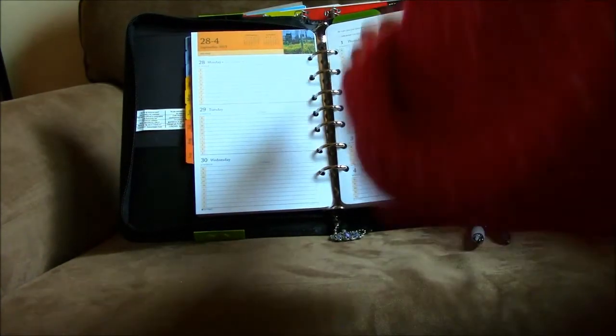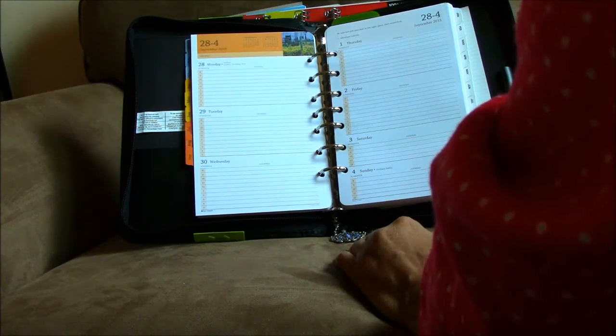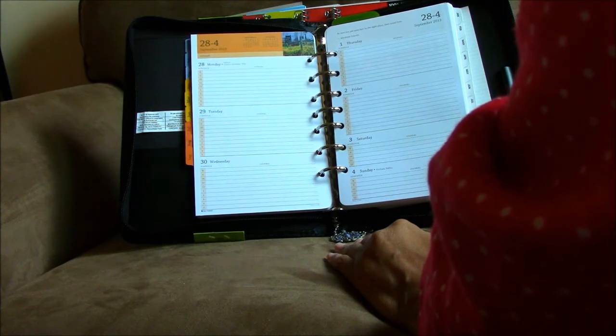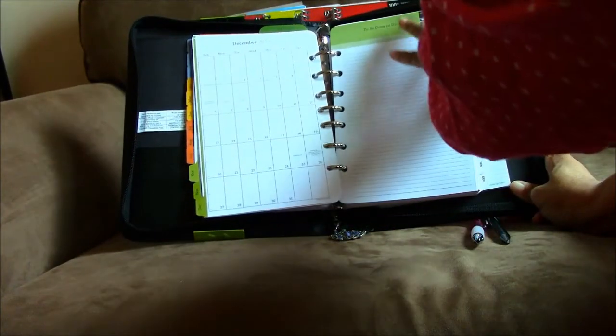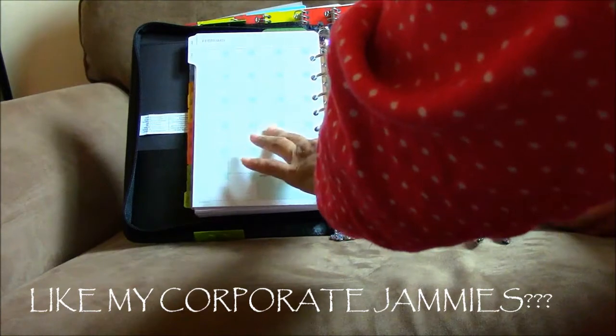And it also has different sayings from famous people. I happen to turn to President Abraham Lincoln: "Be sure you put your feet in the right place, then stand firm." I love it.